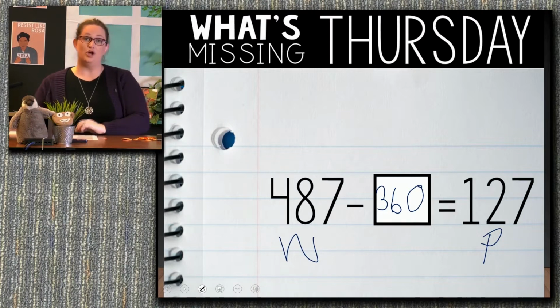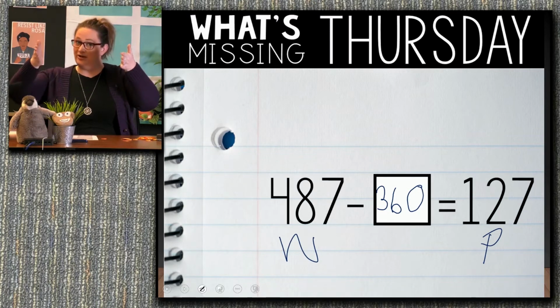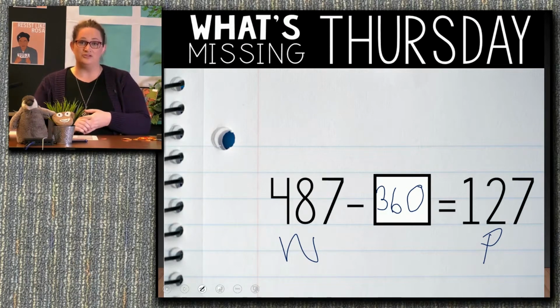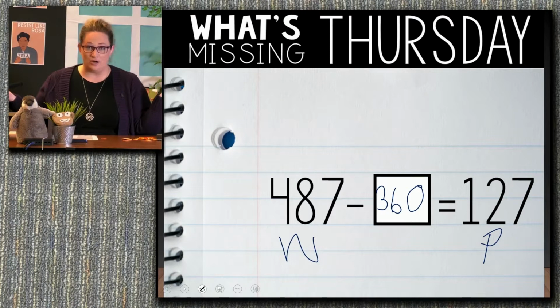I tend to do an open number line when I have to regroup, and I do just regular standard subtraction when I don't have to regroup. That's kind of how my brain sees it. Now, your brain may be different. You have to choose the strategy that's efficient and accurate for you, as long as it's a true mathematical strategy. You can't just pick something willy-nilly and say it's your strategy if it doesn't work, right?